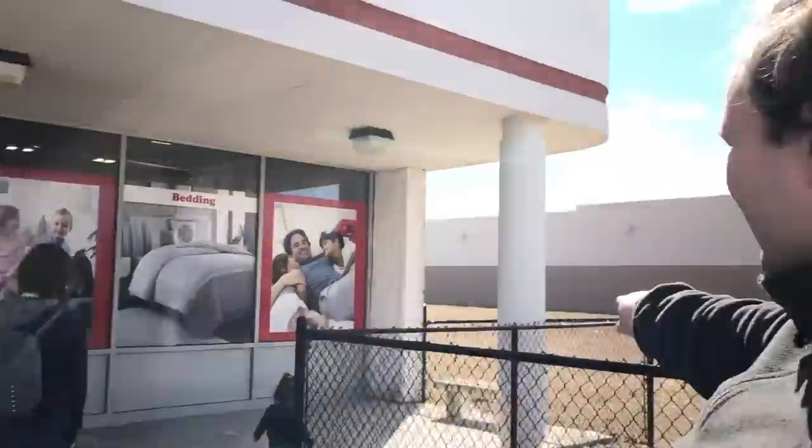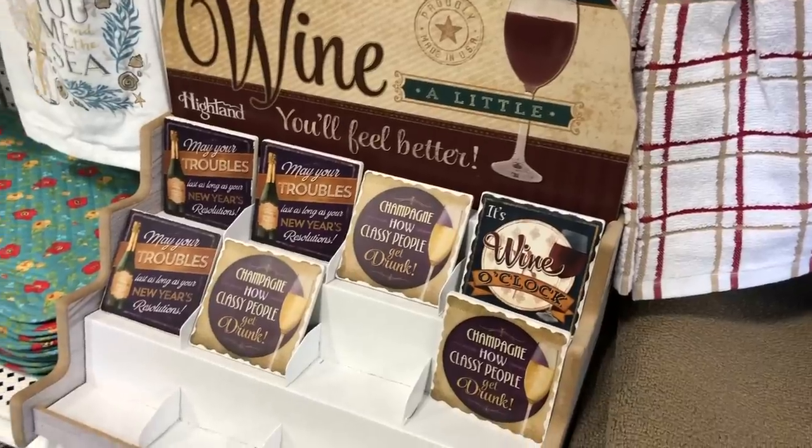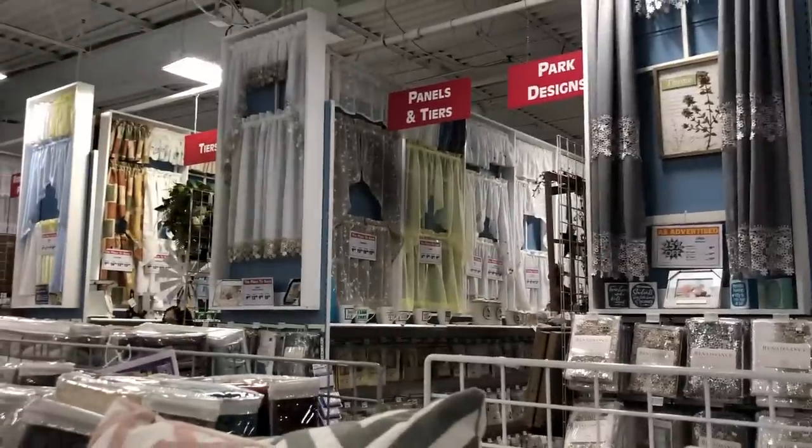That was where the door was to the Ann & Hope, right there. It filled the whole area. It was a bigger store than Lowe's. This somehow seems familiar. It does feel a little bit scaled down, maybe like a three-quarter scale. But they still have the same classic Ann & Hope setup for curtains so you can see how they look on windows. The style is appealing towards a little bit older set, I think.